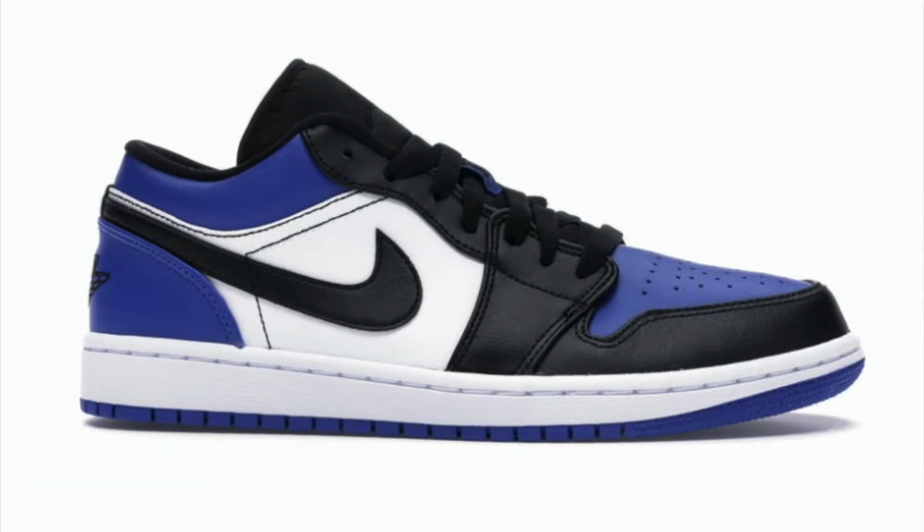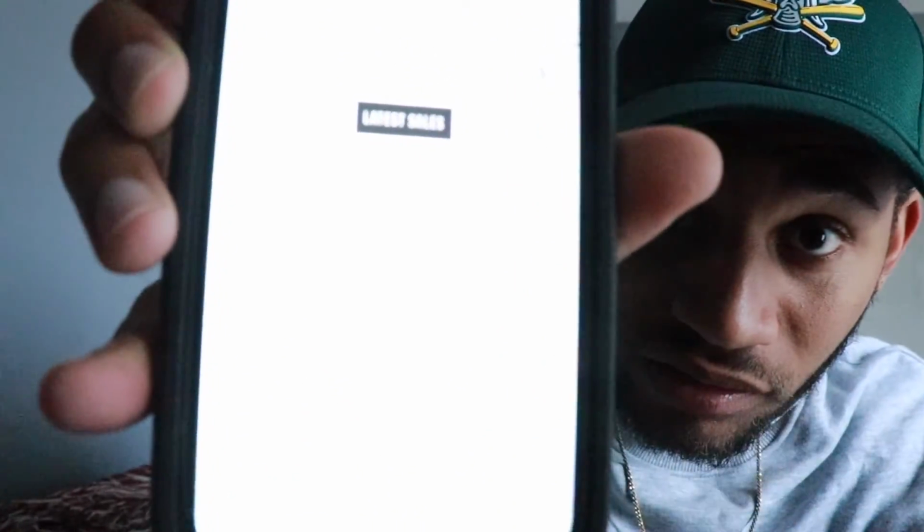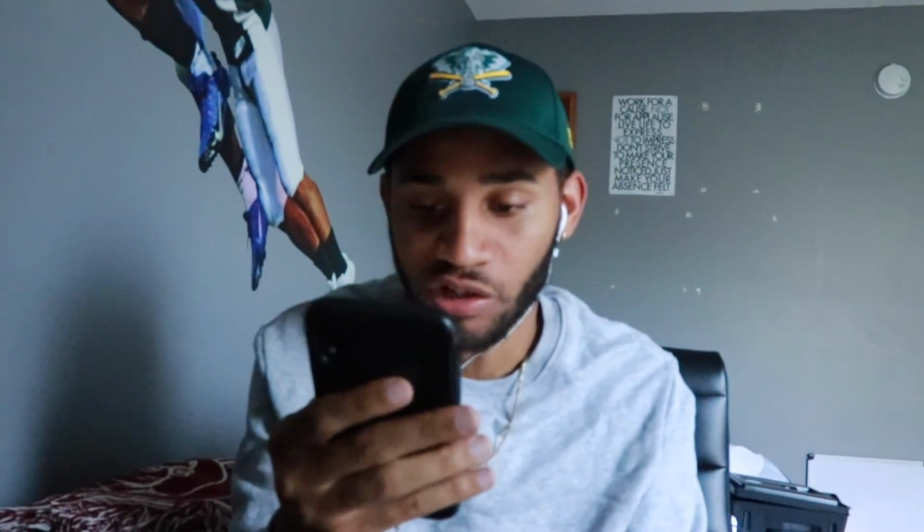And the last, the Royal Toes, last sale 136. The only reason I say that is because these ones just dropped recently in a high top form. So the highest bid is at 130, the lowest ask is at 137. It was up and down a lot, but then it's leveling out, is what I'm saying. So it's not really much potential in those right now, but I do expect these to shoot back up as well. And like I said, you can't go wrong with any Jordans.